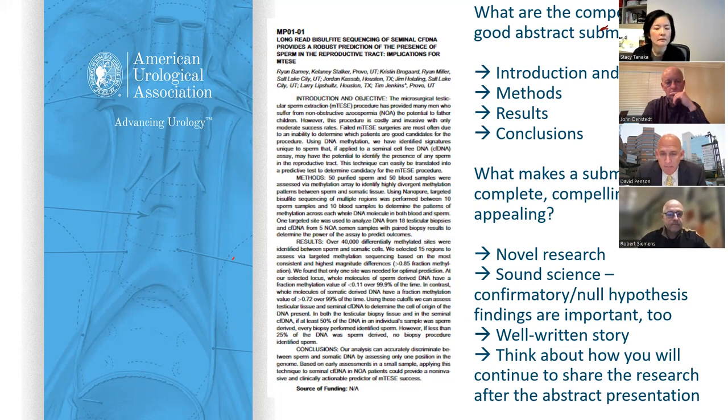You want to include the number of participants here. Some people will put it in the methods. I prefer to put it here personally. An important point, this is a little pet peeve of mine. We see a lot of survey research that's coming into the annual meeting, and people will often forget to mention anything about missing data and response rates. And so please, if you're doing clinical research, let people know about missing data and response rates.